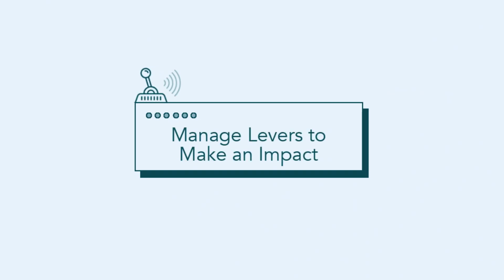Finally, number 6, manage the levers to make an impact. If you look at the calculation of the metric, you can often figure out what the levers could be. Take, for example, gross profit. Gross profit equals revenue minus cost of goods sold. If you want to increase gross profit, I can sell more by leveraging volume and/or price and decrease the cost of goods sold.